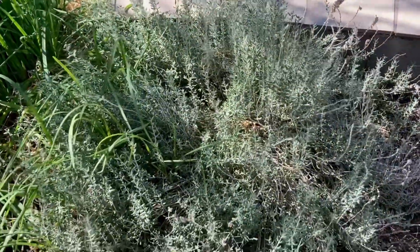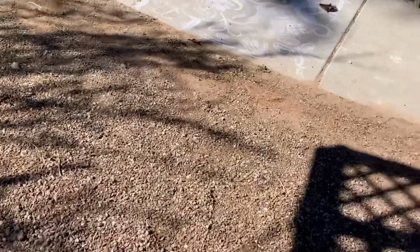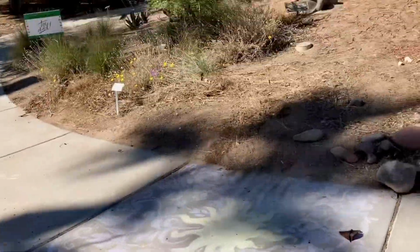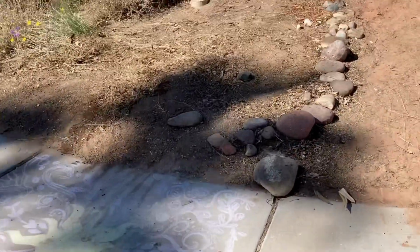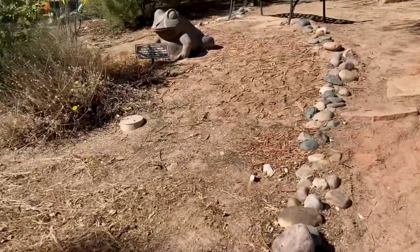So this is the healing garden, and like I said, many cultures use herbs and plants for different healing purposes: upset stomachs, cramping, pain, all things like that.